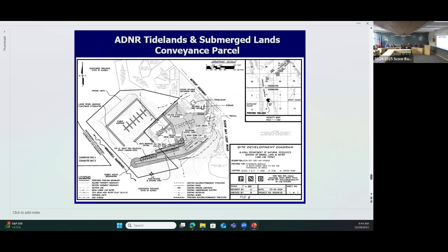This parcel here encompasses, while we were at it, the master plan. So it runs beyond the phase 1 improvements of the boatyard and incorporates the future marina and dredging and the breakwater extension. So this is the boundary of the conveyance parcel that we are seeking right now and expecting to have shortly. So that will set up the community, in the long term, for the overall master plan as well.